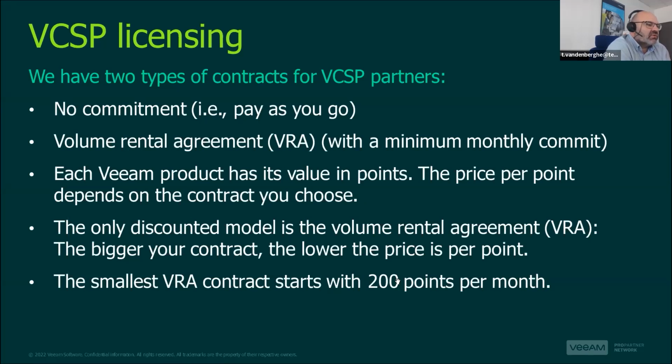Just call it, the price will drop per point if you commit to a certain minimum commit. Of course, if you report a month below that commit, you still will have to pay the minimum commit, but the prices will be lower. And the minimum commit is quite low. The minimum commit for the lowest contract is 200 points a month.